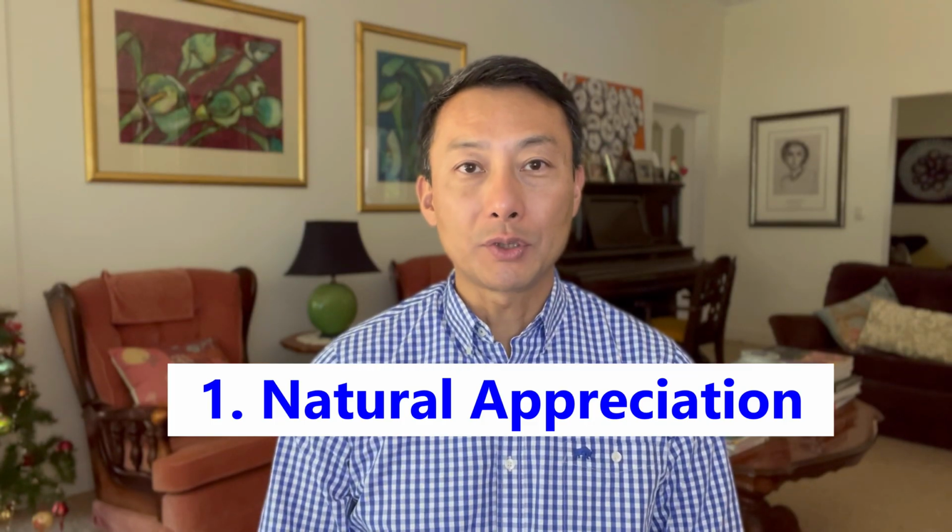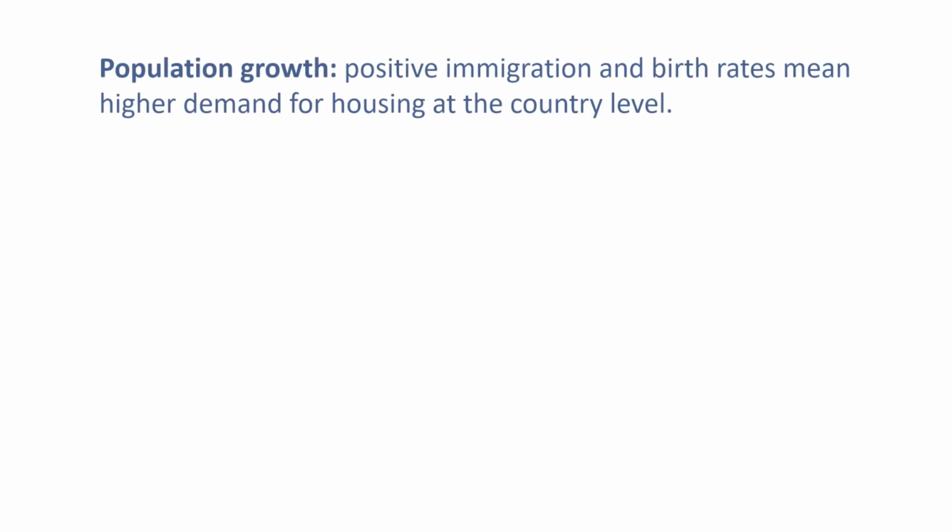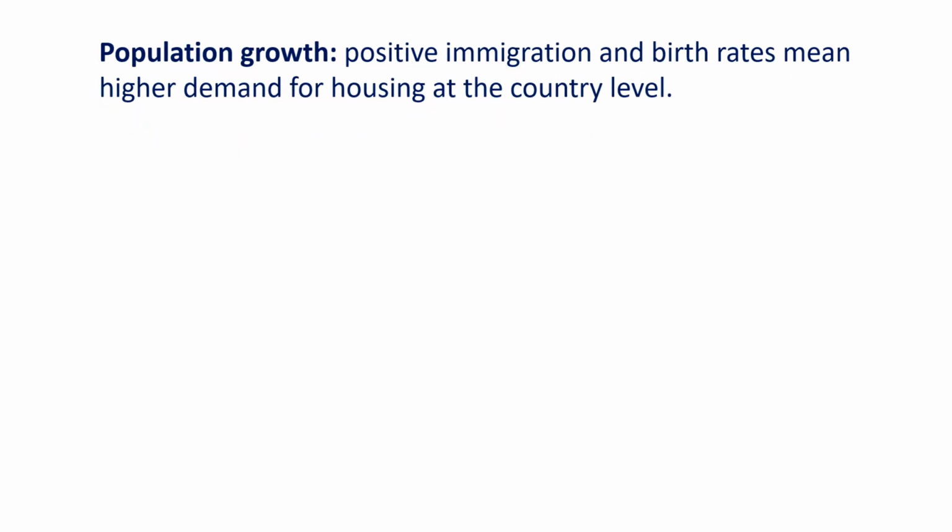Number 1, natural appreciation. The value of the land a house sits on appreciates over the long term, driven by the fundamental principle of supply and demand. While the supply of developable land is limited, the demand is influenced by various micro and macroeconomic factors, including population growth. Positive immigration and birth rates mean higher demand for housing at the country level.